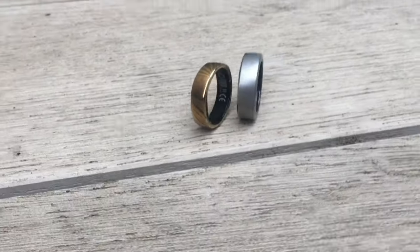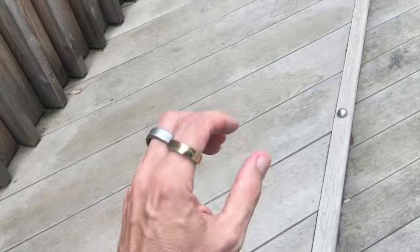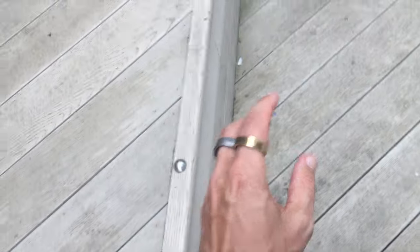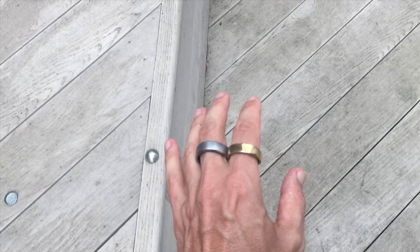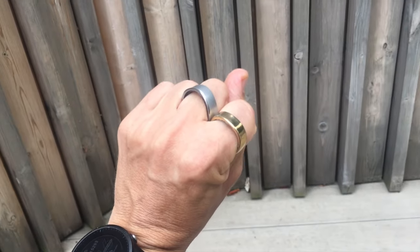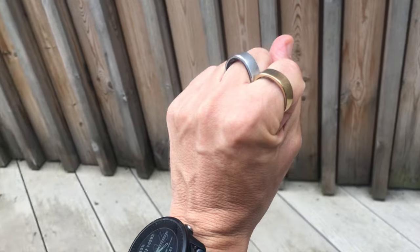RingConn says the accuracy rate of the device exceeds 90.7% for this feature. And the company says it is actively pursuing FDA clearance for its sleep apnea functionality. Most likely, Gen 1 will get sleep apnea tracking once it completes its beta testing. However, Gen 2 has a 1-second recording time on the oxygen chart for sleep apnea, so it will do a better job.